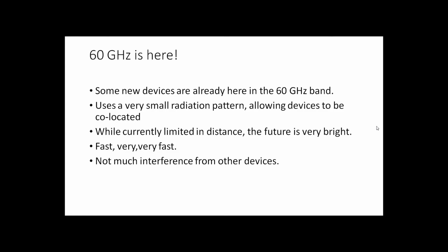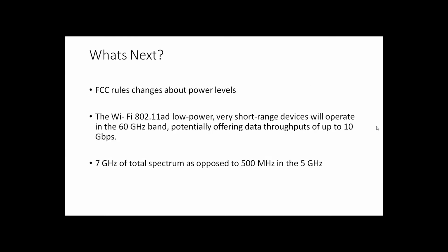So Ubiquiti and other companies have begun to leverage this open, unlicensed frequency that's very, very high. One of the drawbacks to high frequency is attenuation, or loss of signal, due to both oxygen and water vapor in the air. But they have plans for overcoming that. So the FCC has allowed for companies to crank the power up on these devices. So the power levels will be actually raised considerably. For the techies, it's going to go up to 81 dB of EIRP, which is some ridiculous amount of wattage, about 150,000 watts, eventually. The 802.11ad low power short-range devices operating in this range will potentially offer throughputs of up to 10 gigabits per second. So the future is bright for outdoor radios.